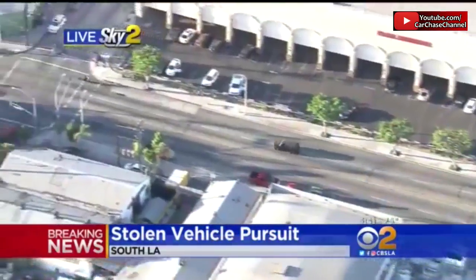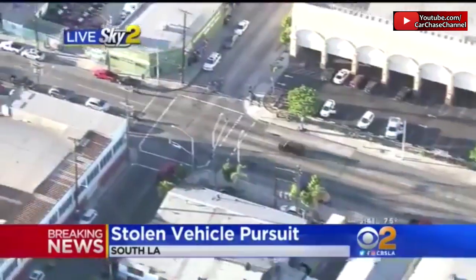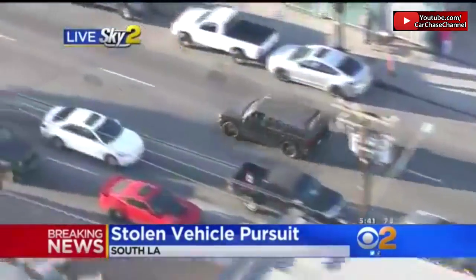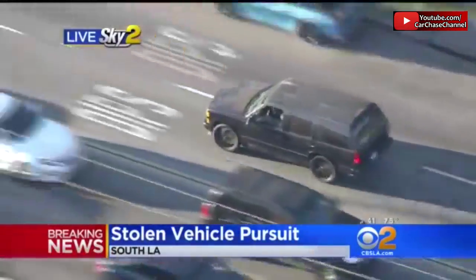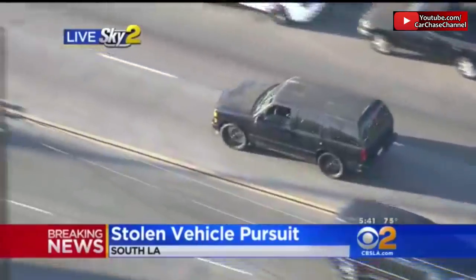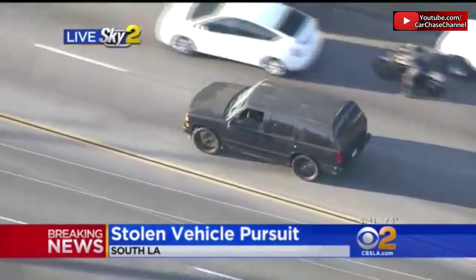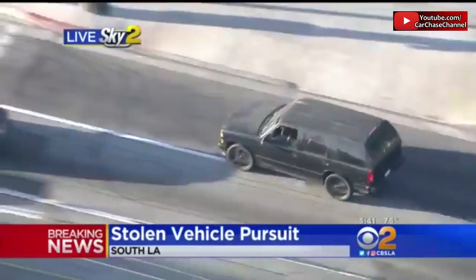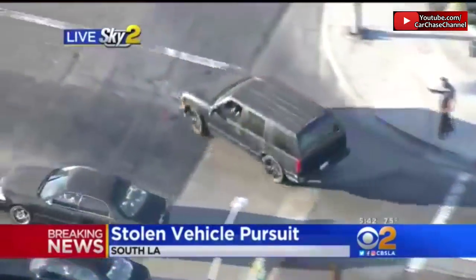This truck, though, continues to move. Stolen vehicle, some dangerous maneuvers earlier on. Hasn't hit anything yet. That's a great sign. But this chase in the South Los Angeles area continues. A lot of pedestrians out here this afternoon, a lot of other civilians on the roadway, and some tight streets with a lot of traffic. It just makes everything so tense.